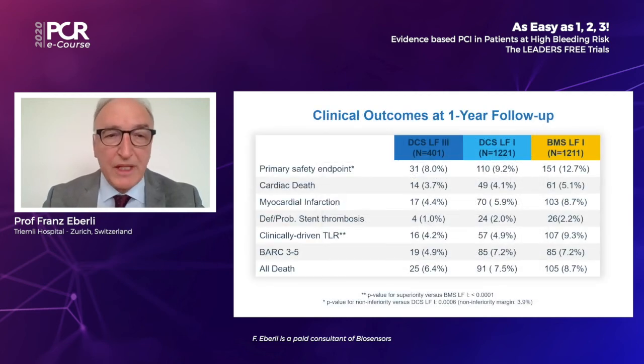These are now the results. You may appreciate that the primary safety endpoint was reached. The LEADERS-FREE 3 cobalt chromium stent group was non-inferior to the stainless steel stent group of LEADERS-FREE. The numbers are 8.0% and 9.2% for the primary safety endpoint, that is a composite of death, MI, and stent thrombosis. And the clinically-driven TLR, our efficacy endpoint, was reached too. The drug-coated cobalt chromium stent was superior to the bare metal stent of the LEADERS-FREE trial. The numbers are 4.2 versus 9.3%.